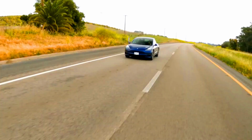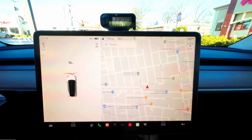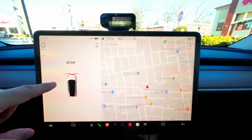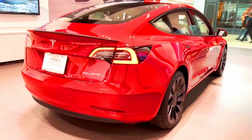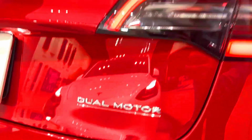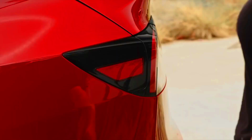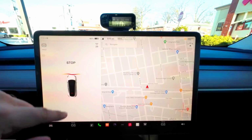2023 Tesla Model 3 versus 2023 Tesla Model Y is one factory comparison. However, I can provide a comparison based on the general characteristics of the Tesla Model 3 and Tesla Model Y. Design: both the Tesla Model 3 and Tesla Model Y have a sleek and modern design with a similar aesthetic, featuring a minimalist interior with a large touchscreen display for controls.